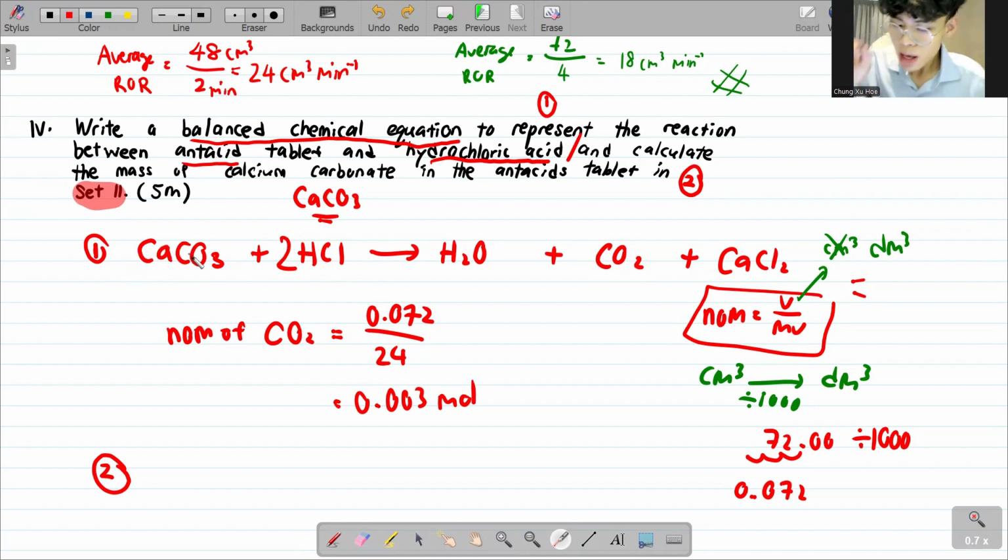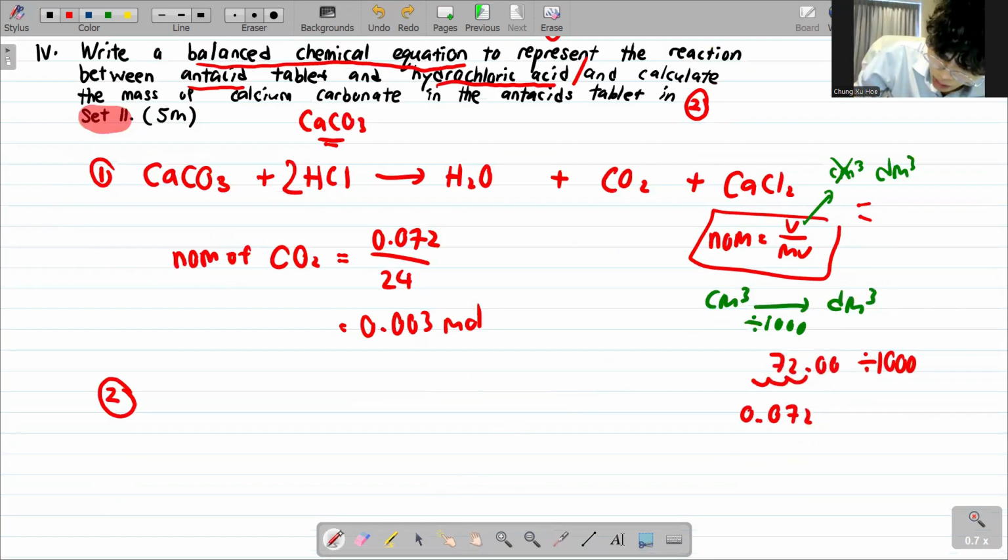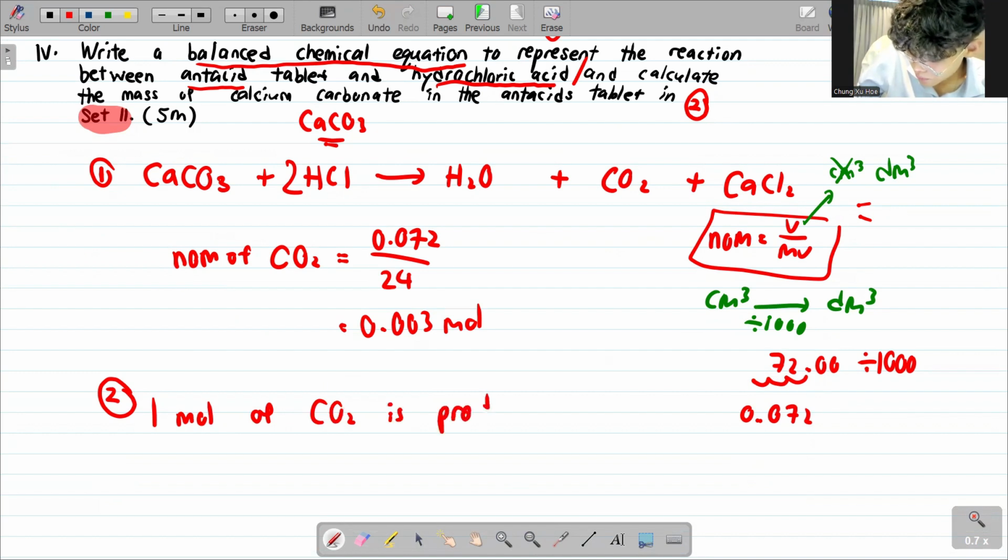Now the question says what? Read again. Calculate the mass of calcium carbonate. Our main focus is calcium carbonate. So agree or not, 1 mole of calcium carbonate produces 1 mole of carbon dioxide. Yes, write down the reverse version: 1 mole of carbon dioxide is produced by 1 mole of calcium carbonate.